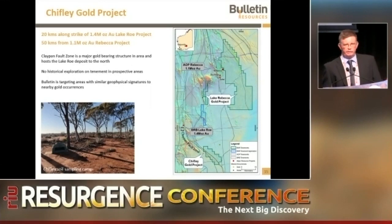This part of the Canopy Belt really hasn't been touched. We're starting from scratch down here. It's all undercover. There's been no exploration work done to date. We targeted the area based on our geological mapping from further north, looking at geophysical targets and their relationship to the existing gold deposits.